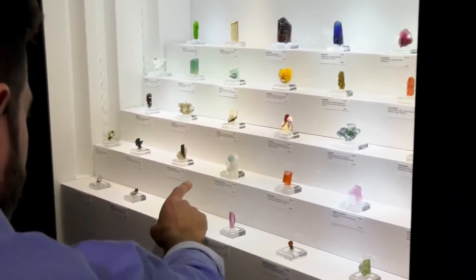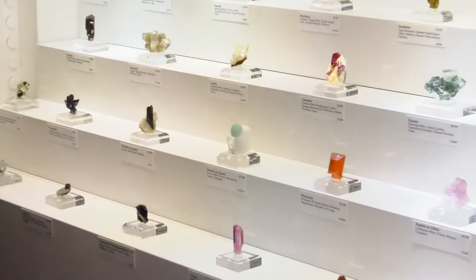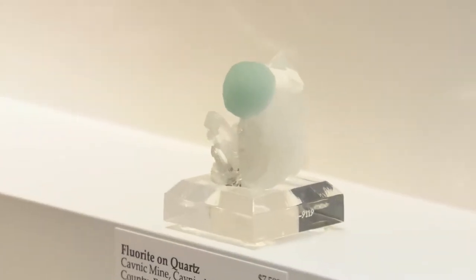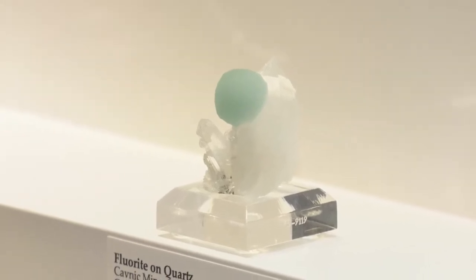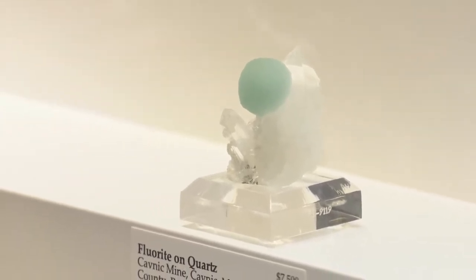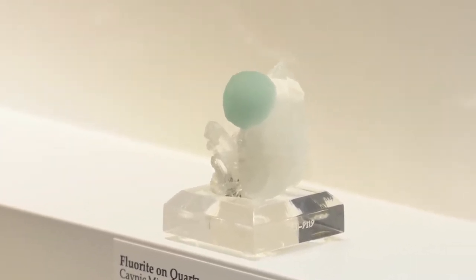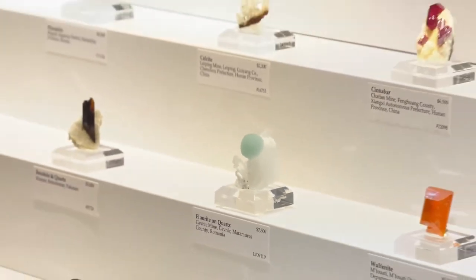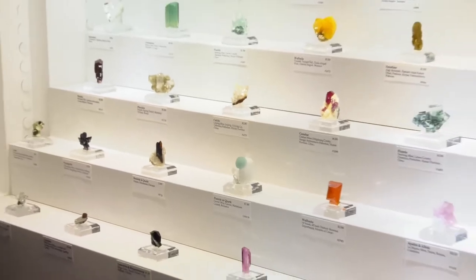And I love this little guy. He's been in there once or twice, but just such an oddball for fluorite from Romania. Oh, I didn't realize that was Romanian. I really like the contrast and the color and the texture luster. It's a fun one. It's sort of a deer trail color on a spherical fluorite. Sort of an inverse.